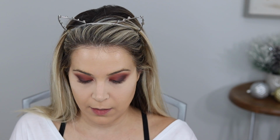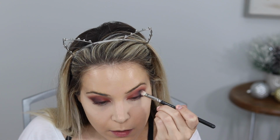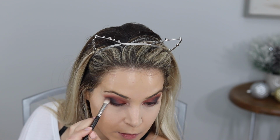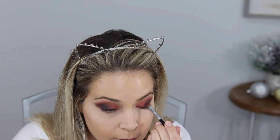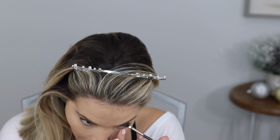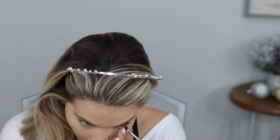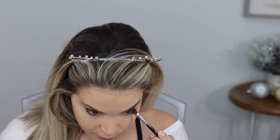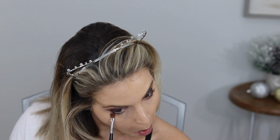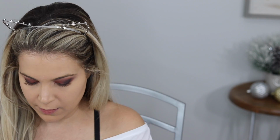So from there, I took Moto in the Classic palette, which is like a dark charcoal, to deepen things up even more in that outer corner, just right on top of the purple shade, but a little bit smaller of a placement. I deepened things up again with Date because I thought I was losing some of that redness. And then I'm lining the lower lash line with the black liner and then smudging it out with the Date shadow that was just left on my brush.